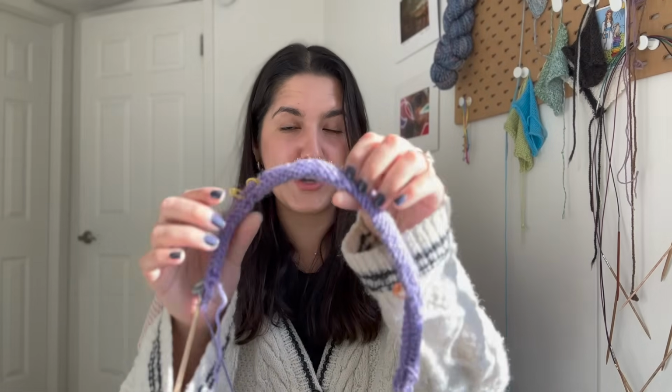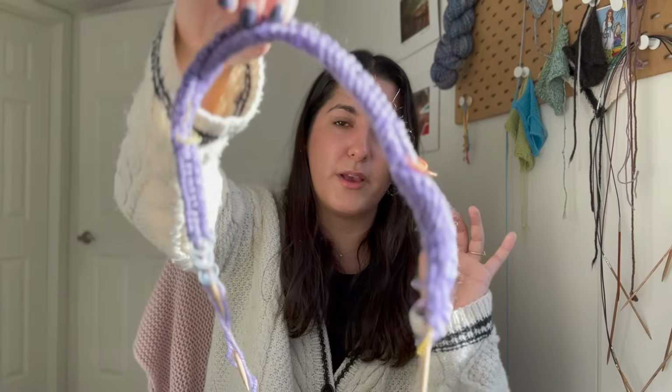I have one more WIP that I literally just cast on last night to share with you, and that is the Amy sweater by Petite Knit. This is definitely something that I have been influenced to knit. I have had a sweater's quantity of Pure Gynt in this amazing purple color just wasting away in my stash, and I decided to cast it on last night for a little dopamine cast on, to be honest.